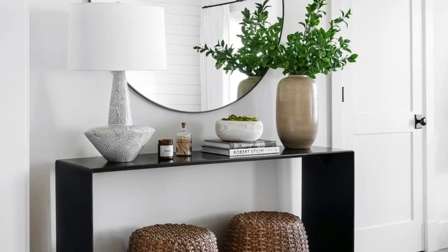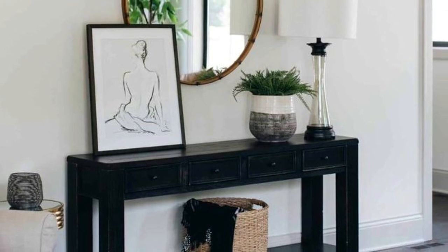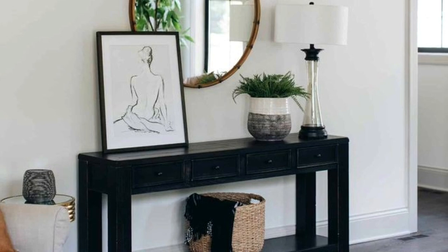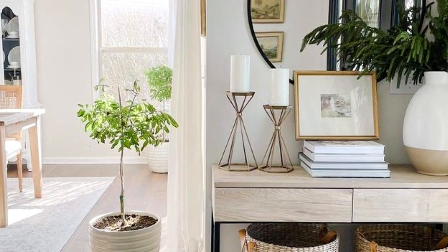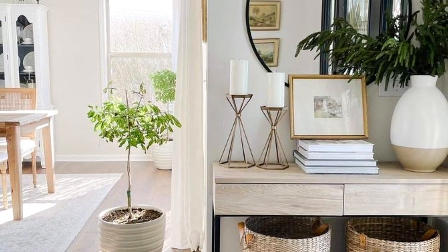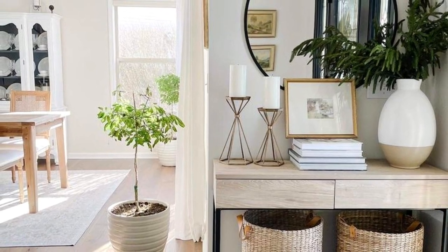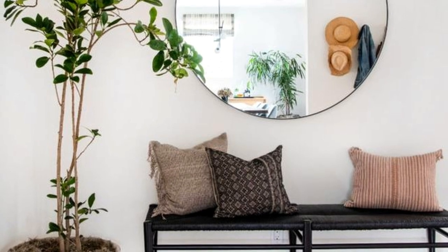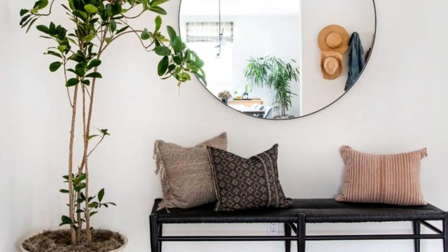To help you have an idea of which style is best for your space, we have gathered some of our favorite entryways of different shapes and sizes to cater for all tastes and preferences for inspiration. These unique entryway styles can be both cute and functional while giving your guests the first impression of your home and setting the tone for the rest of the house.